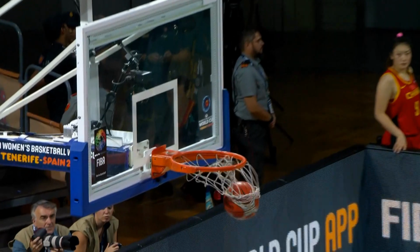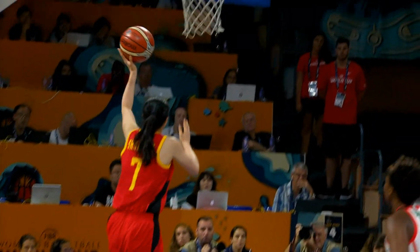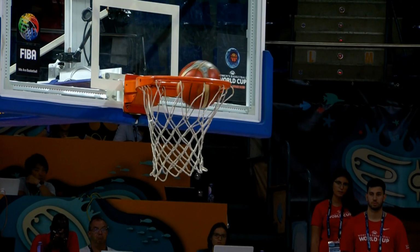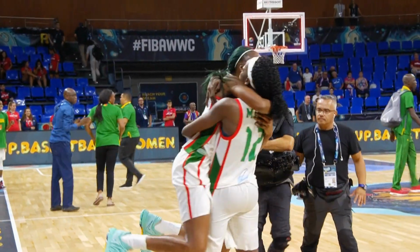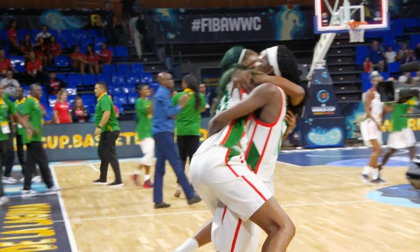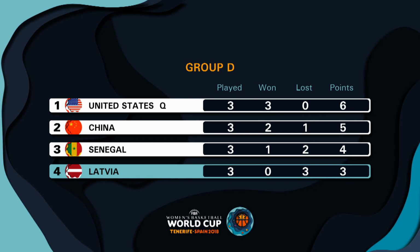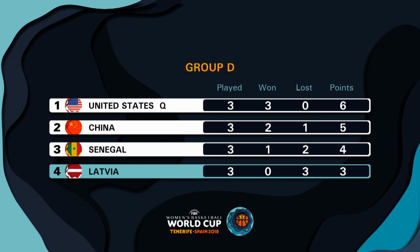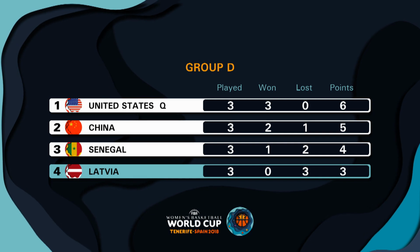Meanwhile, Senegal couldn't build on their historic performance in their game with China. They slipped to a 9-point loss. But it didn't stop the celebrations as they progressed to the quarter-final qualifiers. So there was little surprise to see the USA top the group and progress to the quarter-finals. China and Senegal went into the quarter-final qualifiers.